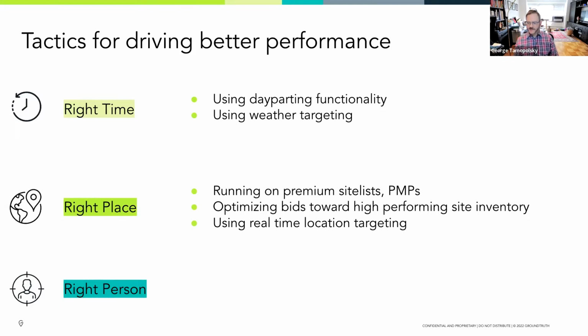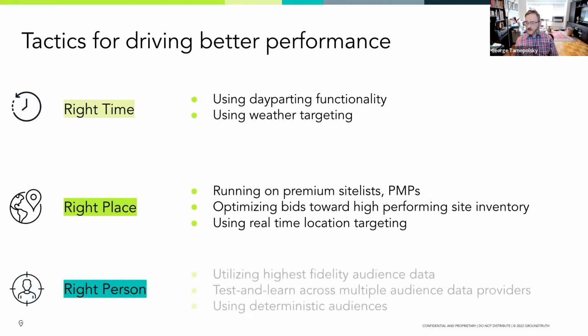And now let's look at the tactical approaches for reaching the right person. Sometimes as marketers, we might be guilty of just doing audience targeting in our campaigns, but not asking the right questions or not digging deeper. And so how do we have the best audience targeting possible?